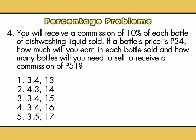You will receive a commission of 10% of each bottle of dishwashing liquid sold. If a bottle's price is 34 pesos, how much will you earn in each bottle sold, and how many bottles will you need to sell to receive a commission of 51 pesos? 1, 3.4 and 13; 2, 4.3 and 14; 3, 3.4 and 15; 4, 3.4 and 16; or 5, 3.5 and 17. The correct answer is choice 3, 3.4 and 15.